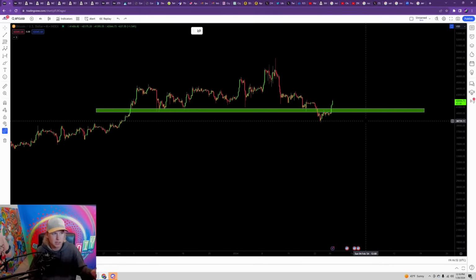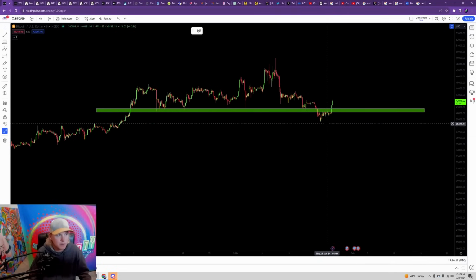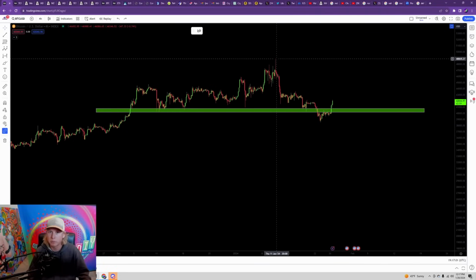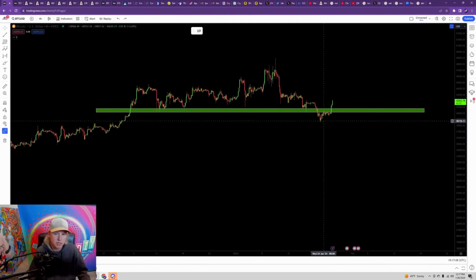We got to keep in mind, guys, that the institutions have been buying Bitcoin. BlackRock has only been buying Bitcoin throughout this sell-off. It's been Grayscale that's been dumping it. So as Grayscale is now supposedly out of their Bitcoin, they're no longer going to be dumping it anymore. Not out completely, obviously, but I mean, they're done dumping what they're going to be selling. We're starting to see the market reversing.